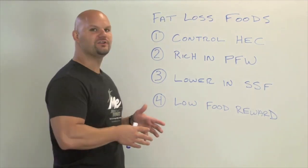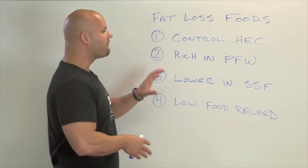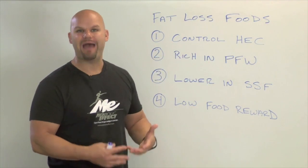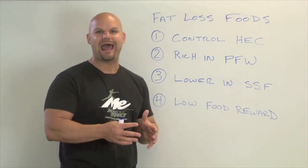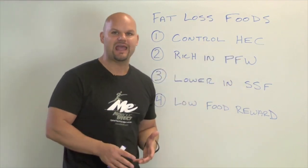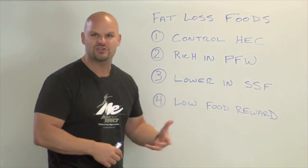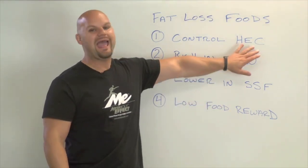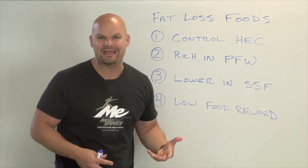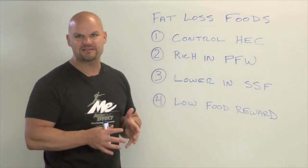But the key thing to understand is that fat loss foods and a fat loss meal are foods or a meal that keeps your hunger from coming back. So when you eat a meal or a snack, you're not hungry for the next 4 to 6 hours. It keeps your energy stable. When you eat these foods, your energy is nice and stable. You don't have these energy crashes after lunch. And your cravings for the next 4 to 6 hours are non-existent. You don't crave a diet soda or a Snickers bar because these foods keep things in check.